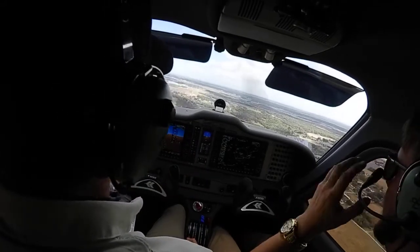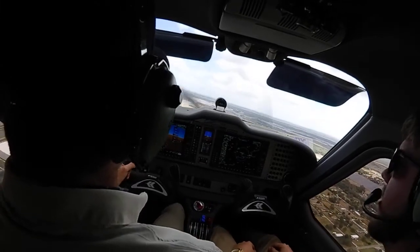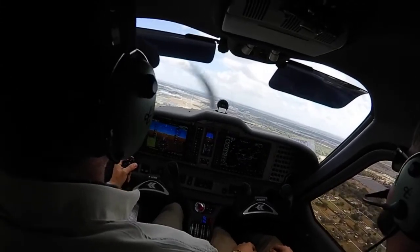I hear him. Tower, 20357. You want to turn right traffic? Whoa, hold on there, big boy. 357, affirmative, you can make right traffic. Good job. Start the crosswind, 357.